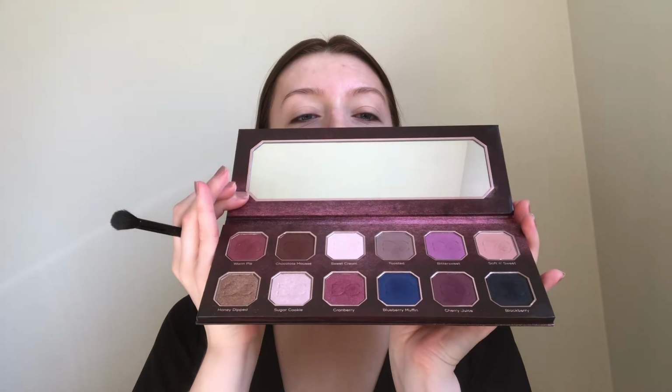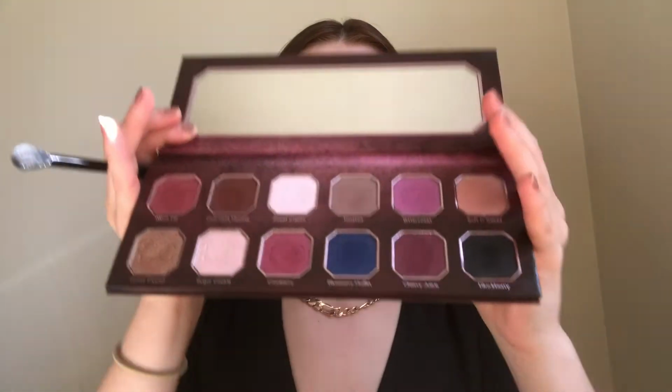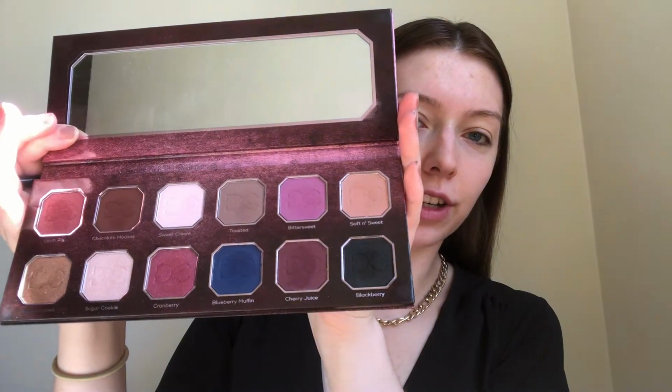So like I said, we're gonna go into the Berries and Cream eyeshadow palette by Dominique Cosmetics. Just a stunning palette, right? It's beautiful. Okay, so we're gonna go into the color Toasted. It's just right here. It's kind of hard to see in this lighting, but it's kind of a gray, purpley, browny kind of color. I'm just gonna put that right in the crease. And then same thing on the other eye.